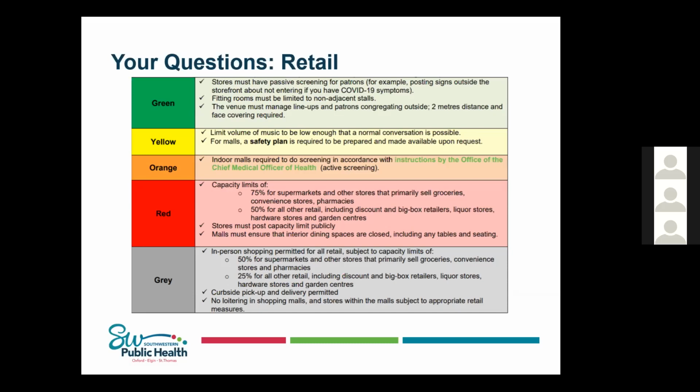It's important to note that for the different capacity limits, the 25, 50, and 75%, there's a way to determine what the capacity limit is, and that is included in our retailer guide. So again, making sure that you have a look at that just to see what your requirements are to make sure that you are meeting your capacity requirements.